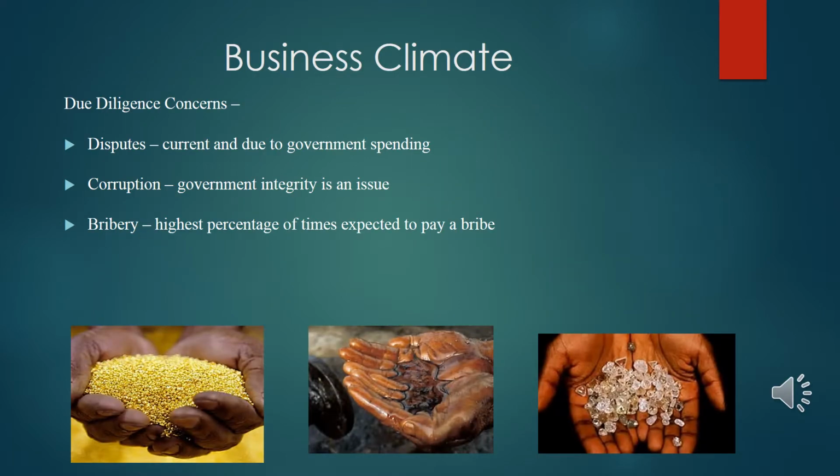Ghana is a developing country that has natural resources that contribute to its growth. But because of problems in the business climate, there are issues that need to be addressed before doing business there. Due diligence uncovers concerns with disputes, corruption, and bribery.